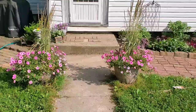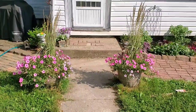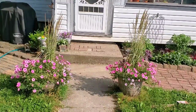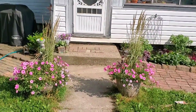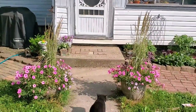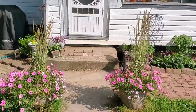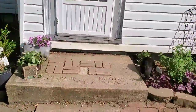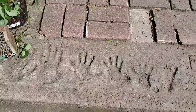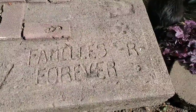Well, let's start off the tour in the front of my house. I have two containers that I put together with Supertunia, Vista Bubblegum, Lovey Dovey, Fuchsia, and Bordeaux with grasses that have been in here for a while, but I just love how they make the entrance to my house so inviting. And then I want to show you my front step. We did handprints of the family when we put this in with Families Are Forever.